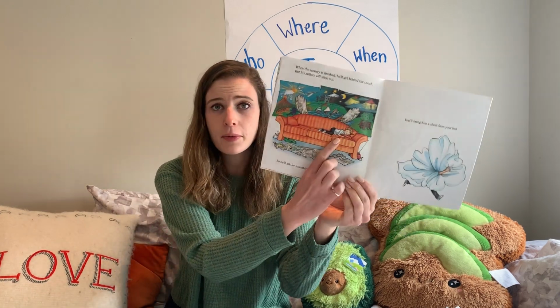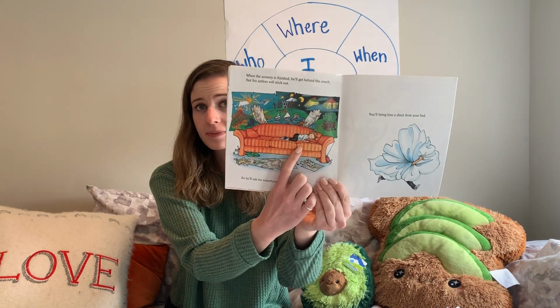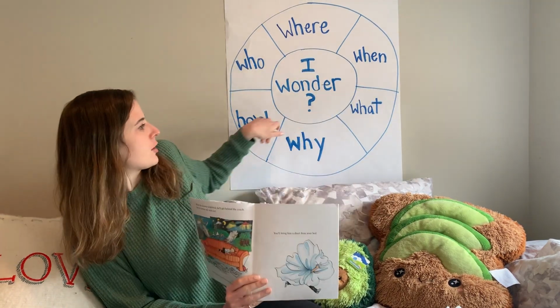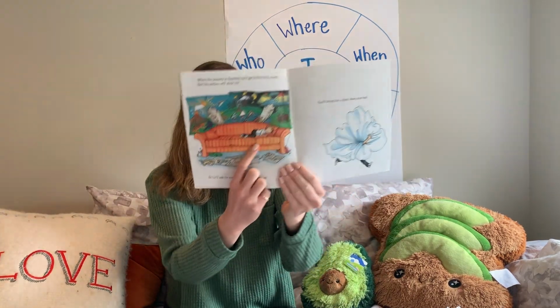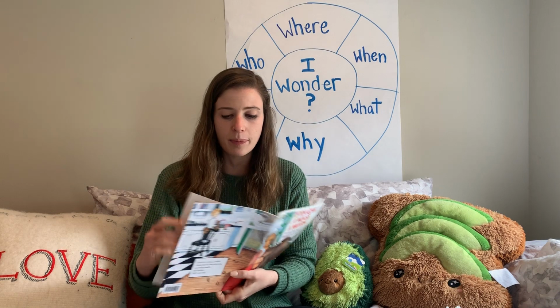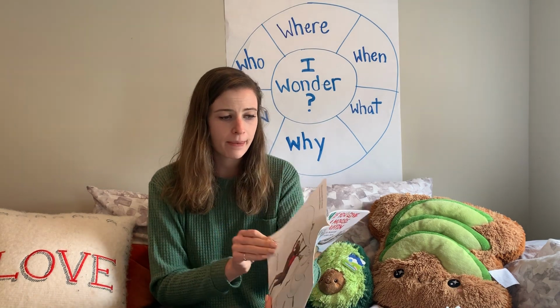All right, how do you think the little boy is feeling on this page? Okay, where's our word how? Here's our word how, H-O-W. How do you think he's feeling? I'm thinking he's starting to feel a little bit sleepy. This has been a long day.